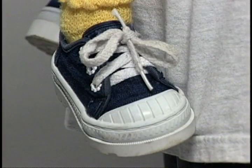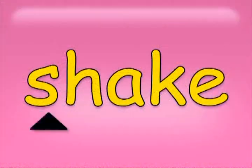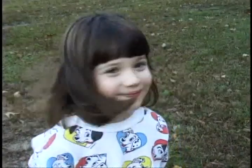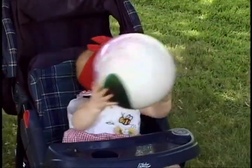Shoe. Look at this shoe. Can you say the word shoe? Shake. Shake the ball, Michaela. Shake your head, Keelan. Reach. Reach for the ball, baby Lauren.